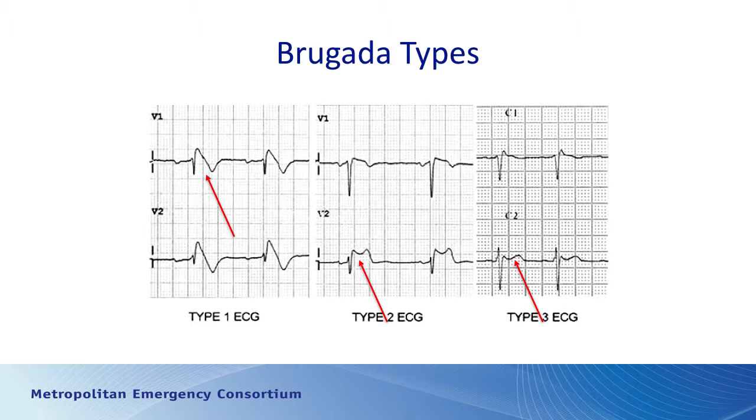So again, we have type 1, type 2, type 3. If you look at them, it just doesn't look right. This patient needs further assessment. I'd be happy if you can remember all 3 types, but to me it's more important you recognize that this is not normal. This could be a problem for the patient.